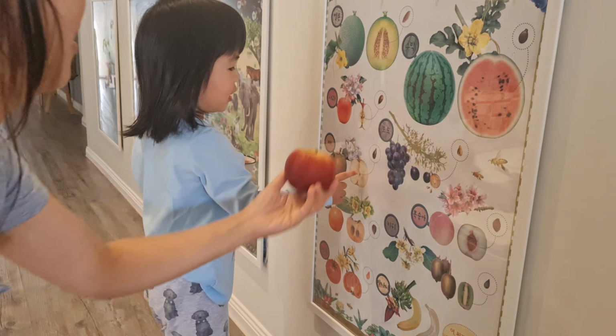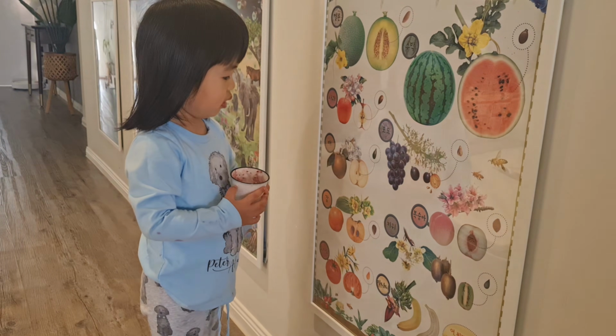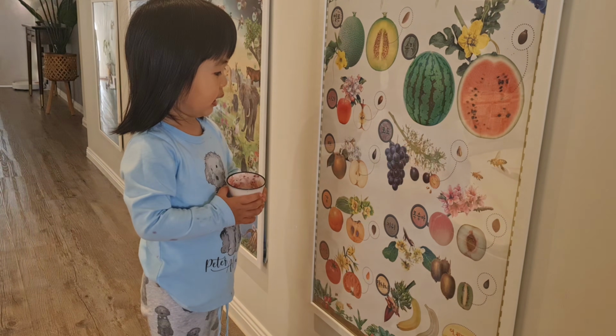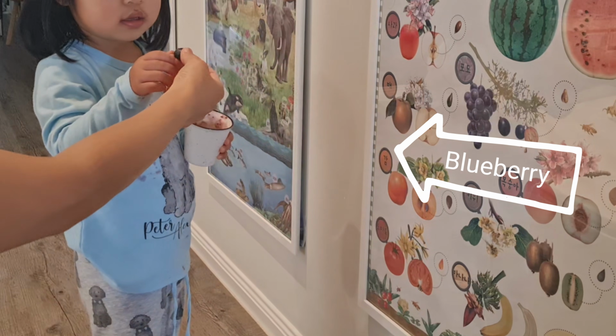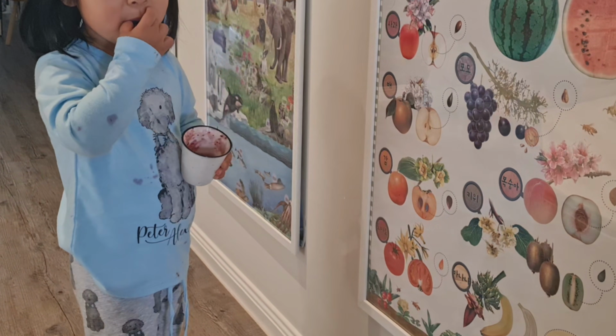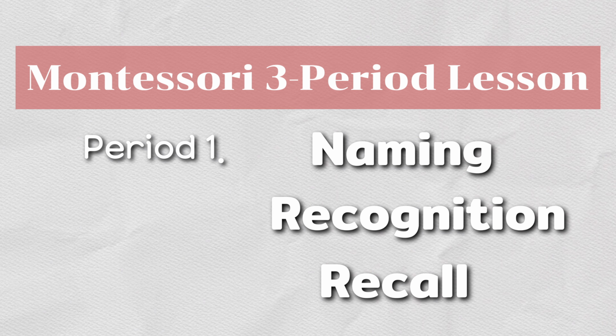This is an apple. Apple. Set it back down and let the child explore and touch it too. I let Alina taste and smell the fruit at this point. This first step of providing the names of each object is called period 1.